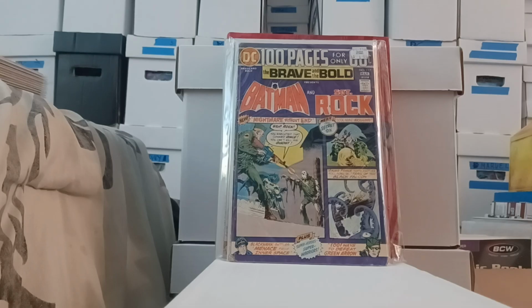100-page giant here again, 60 cents, number 117. You've got Sergeant Rock making an appearance with him. And again, you've got Green Arrow, you've got the Blackhawks down there. I mean, that's the best part about these Brave and the Bolds when they hit these hundreds. Man, you've got everything in that.